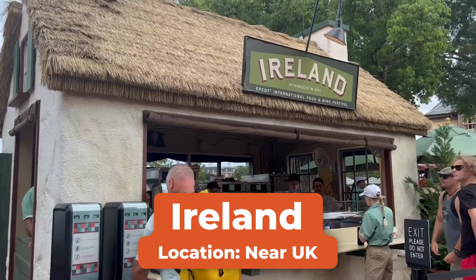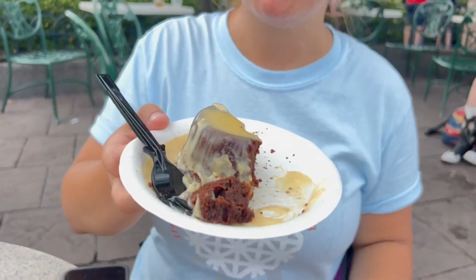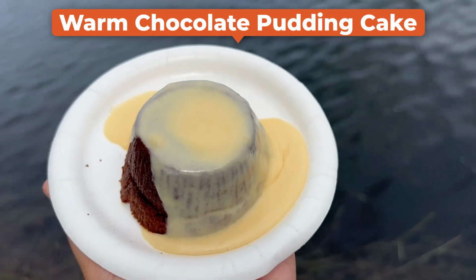Just finished trying things at the Ireland booth. Overall, it's not our favorite booth. Not a ton of great items. Our favorite is this cake. It's a warm chocolate pudding cake. Has Irish cream custard. It's pretty good. It's a bit rich, especially since it's so hot. But out of all the options, this is the best.